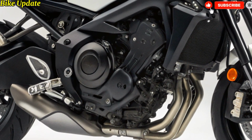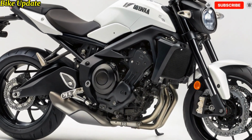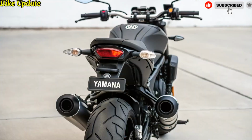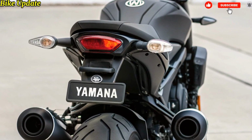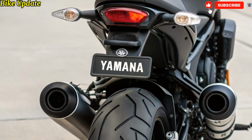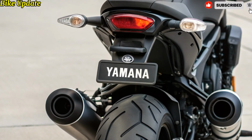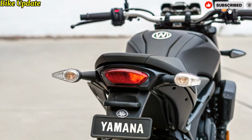9. Riding feel and expected behavior. Here's how the 2026 MT-09 might feel, if Yamaha hits its targets. Sharper throttle and more responsive mid-range, less hesitation, more immediate response. Confidence in braking and cornering, lean-sensitive ABS, better brake feel, more predictable interventions.